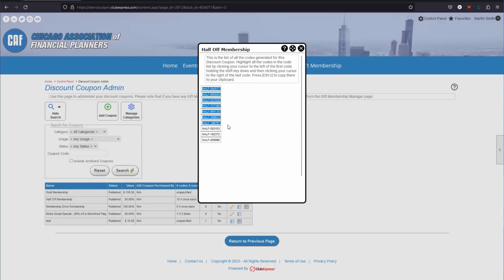You can also just highlight them and copy and paste them into a text file. But we've got right here 10 coupons, and each of these is good to be used once. And each of them is good for half off of a new membership. So this is good for 10 people signing up for new memberships.